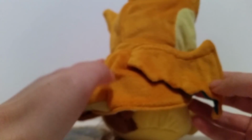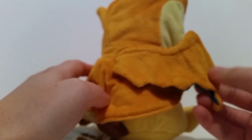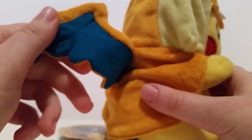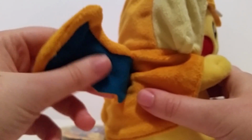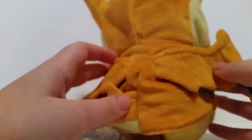But the minky on the wings especially is not as soft as it could be, and I'm not sure why they chose to do that. It could be because it got squished in the mail or something, but it's just not as soft. And then the other side of this is, in fact, like a felt or a cotton. The blue is felt or cotton, and then the rest of it is minky. So I don't know why they chose to do a different fabric for that, but that's what they did.